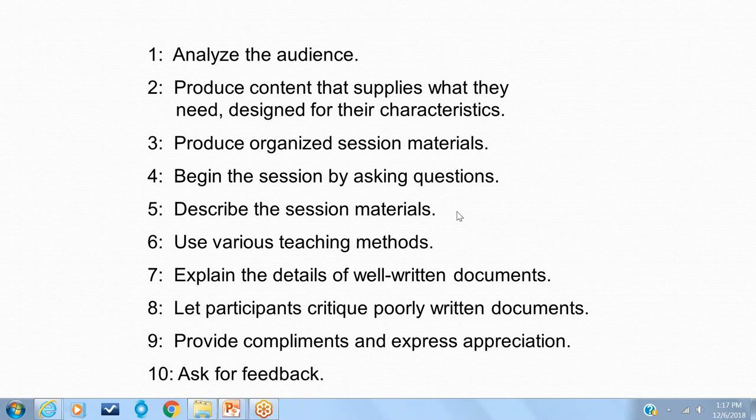Sarah asks, what is the biggest challenge that you had to overcome by teaching engineers to write? That's a good question. Let me think.